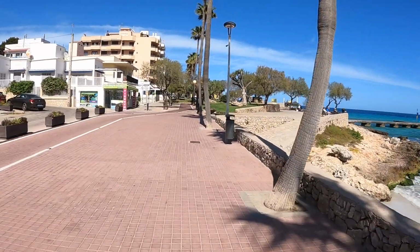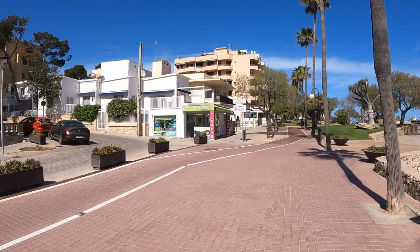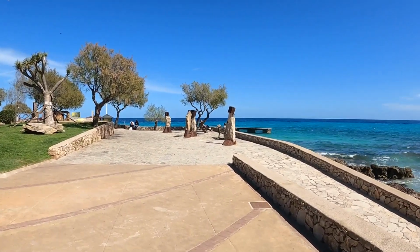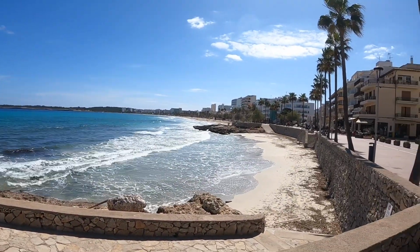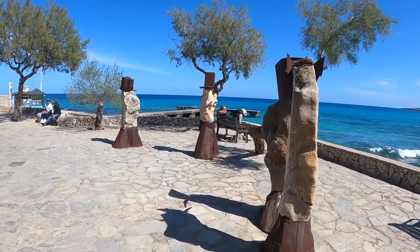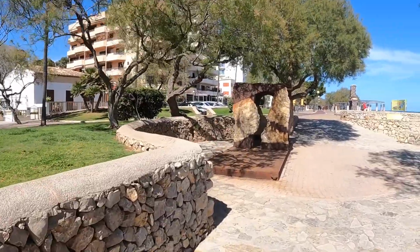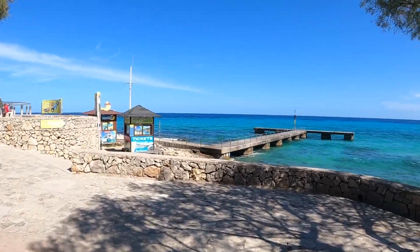And then just round the corner here, we start getting some interesting statues. You get your tickets for your glass bottom boat there. It gets a bit strange around here with all these statues. It does look nice though when you come round this angle. This is where the statues start. And just here, this is where you can get your glass bottom boat and your other boat trips along the end of the jetty there.